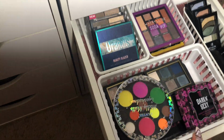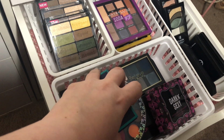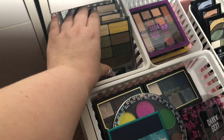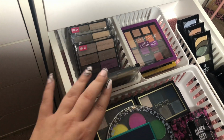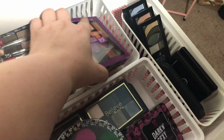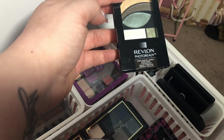And then the next drawer is some more eyeshadow palettes, mostly drugstore. I have this Uranus palette, which I used in a look recently, which I still need to record. I do want to do a tutorial of that for you guys. And then here I have some Black Radiance palettes, which look like the Wet n Wild ones, but these are all Black Radiance. I have the Maybelline Soda Pop and the Lemonade Craze, as well as the Total Temptation palette there. Some of these Revlon Quints, I think they're called.